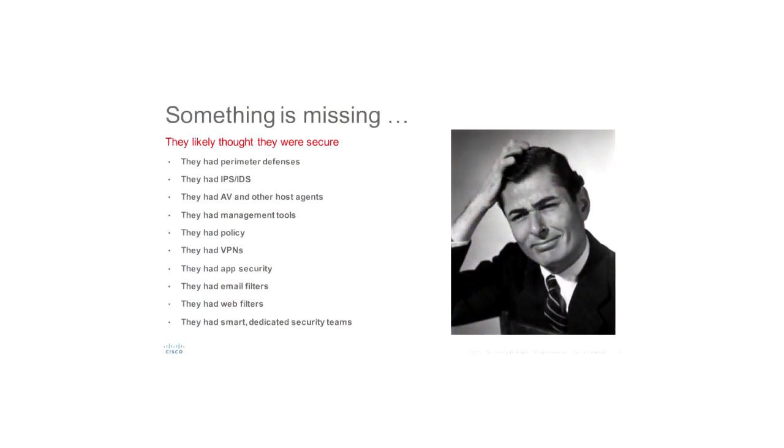So, you know, what's missing? I mean, frankly, if Sony can't protect its crown jewels, what are any of the rest of us supposed to do? I mean, they had everything. And these are all the things that are recommended every year by Gartner. They're on all the magic quadrants.